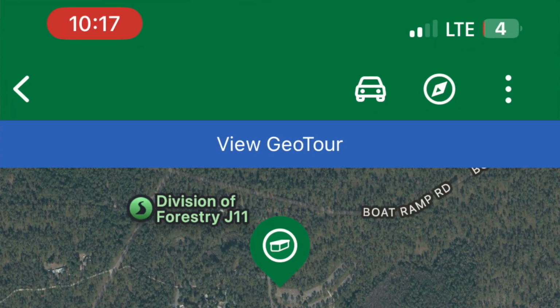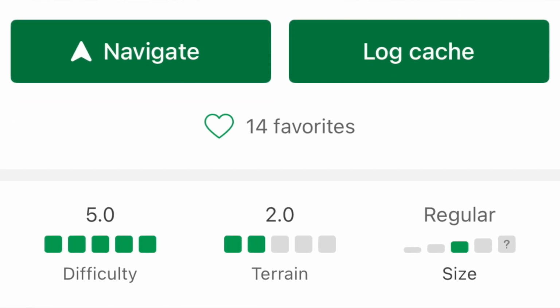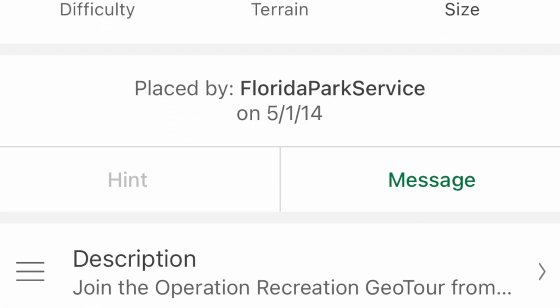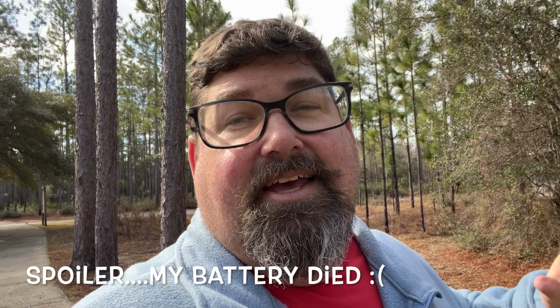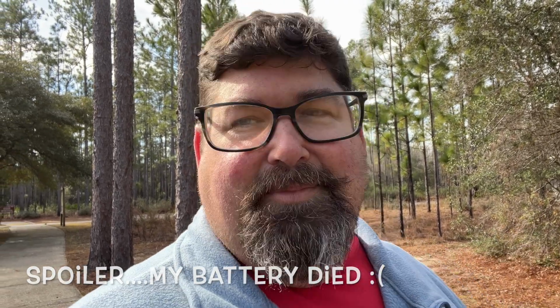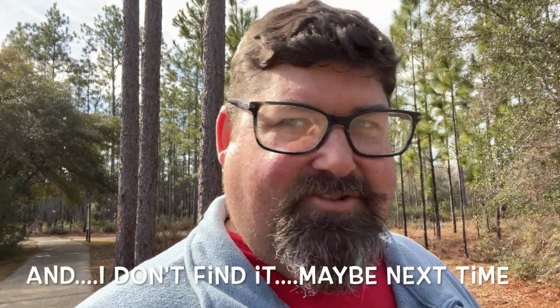So I decided to go on the geocaching app, and there is one here at Blackwater River State Park. So let's go see if we can find it. Something new, geocaching. If you're big geocachers, let me know in the comments. Tell me where some great ones are. All right, let's try and find it.